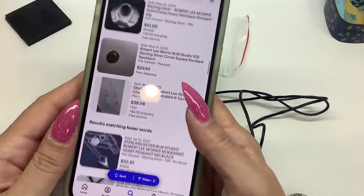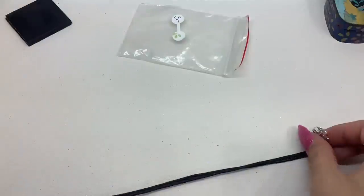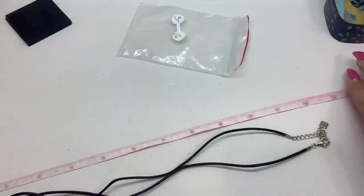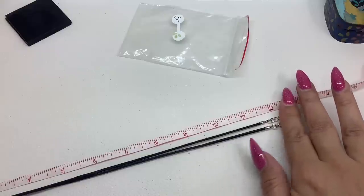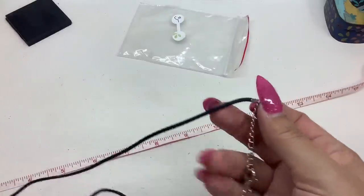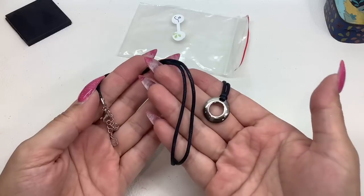Yeah, I don't see the one I have sold, but it's listed for $40. So that's pretty cool. Let's measure the drop on it. It's pretty long. Okay, here we go. Let me put this down because I'm going to have to hold the string because it's a little bit cramped. All right, so it's about an 11.5-inch length, drop, and then you have an extender. So for this one, I'll give you guys a deal and I'll do $20.